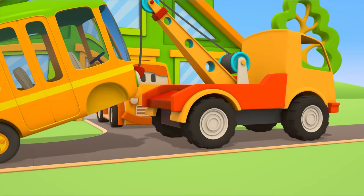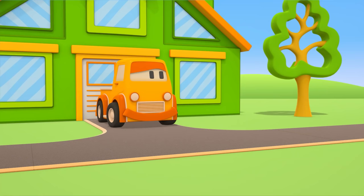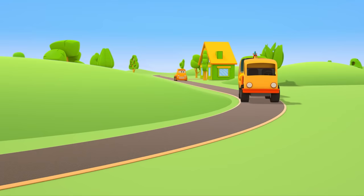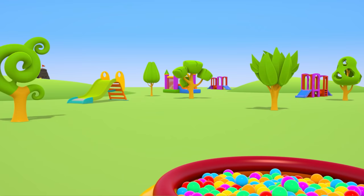Oh! The tow truck is towing a broken-down bus. The bus is missing its front wheels. Let's see where the tow truck is going. Boo, follow him. The repair shop. This is where they repair cars.